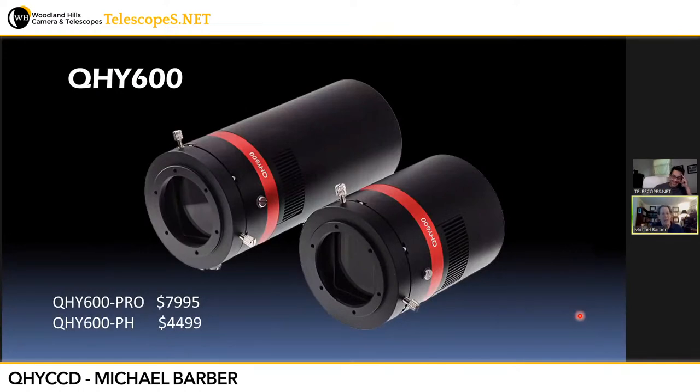The prices for these cameras, the QHY-600, the professional version is $79.95, and the photographic version is $44.99.